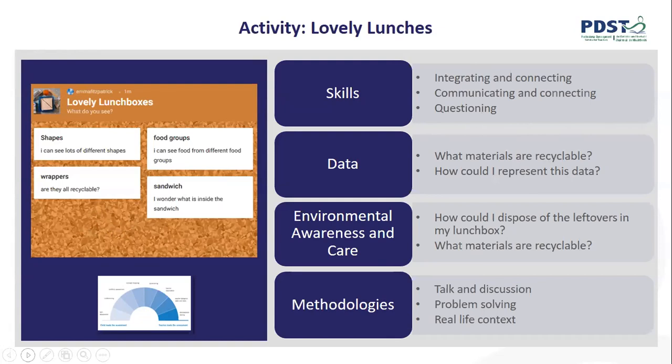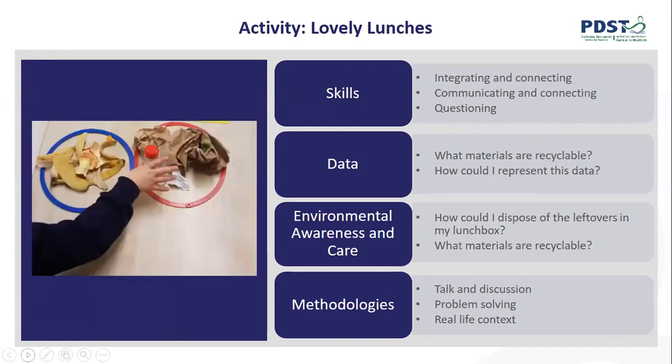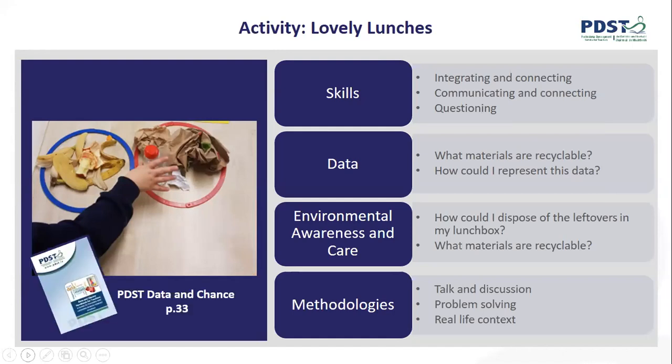Developing their STEM eyes will help sharpen how they see maths and science in their world. So now that our STEM eyes are open, let's use our lunchboxes to focus on one area, such as data. By collecting data on the recyclables and non-recyclables in their lunchboxes, we are meaningfully integrating maths and science. In this image, you can see how infants have sorted the materials from their lunchboxes into the compost bin and the recycling bin using the Venn diagram.